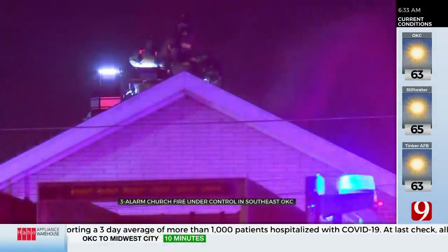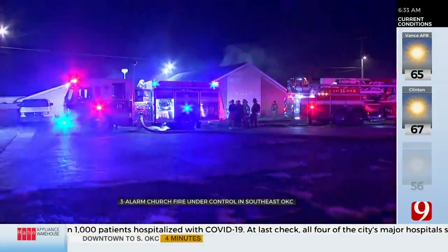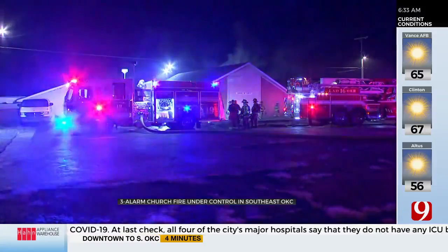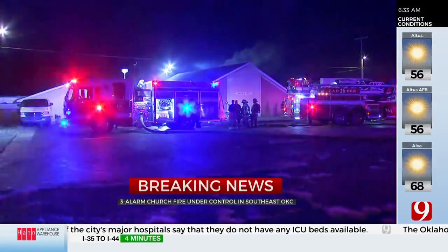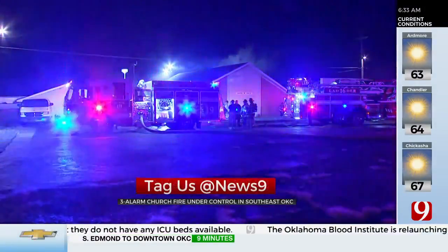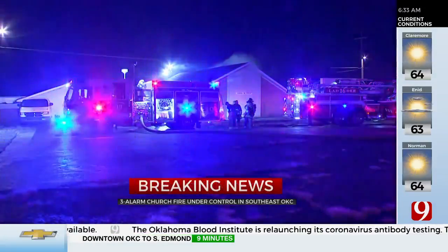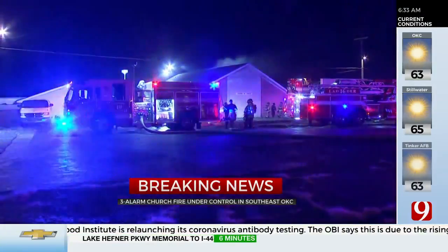But what they did say was that most of the damage was primarily in that center building. The church, Iglesia de Cristo, sort of makes a U, and it's that center building where primarily the fire and water damage was done. They say that there is still a lot of smoke damage throughout the building, but they say they were able to get some holes, some ventilation holes in the roof, and that allowed them to put out this fire. Here's what crews said was primarily where they're at this point.